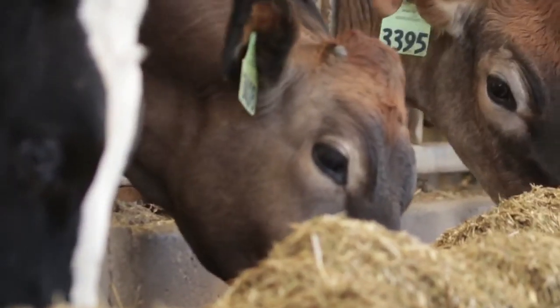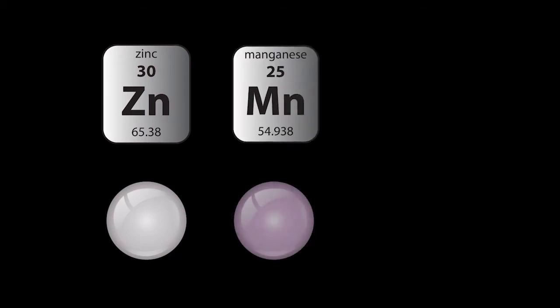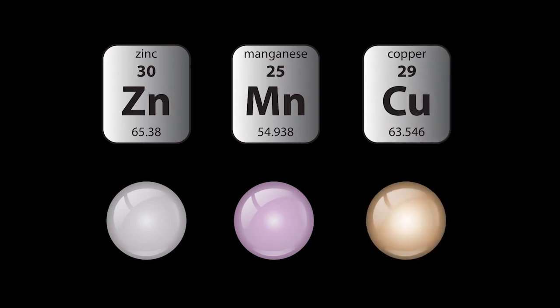The most commonly supplemented trace minerals for cattle are zinc, which contributes to making protein, vitamin A utilization, fertility, and skin health. Manganese, which contributes to healthy bone and cartilage, enzymes, immunity, and fertility. And copper, which supports bone joint health, blood cells, immunity, fertility, and proper iron metabolism.